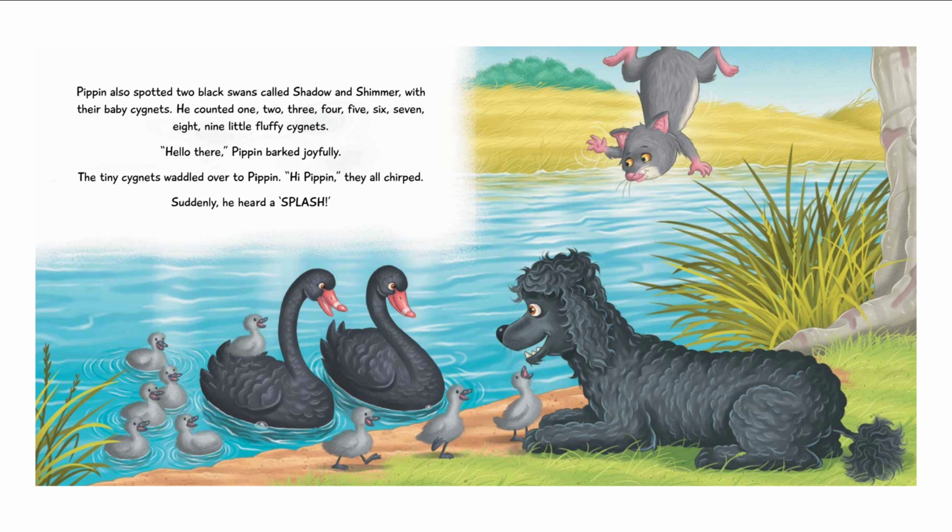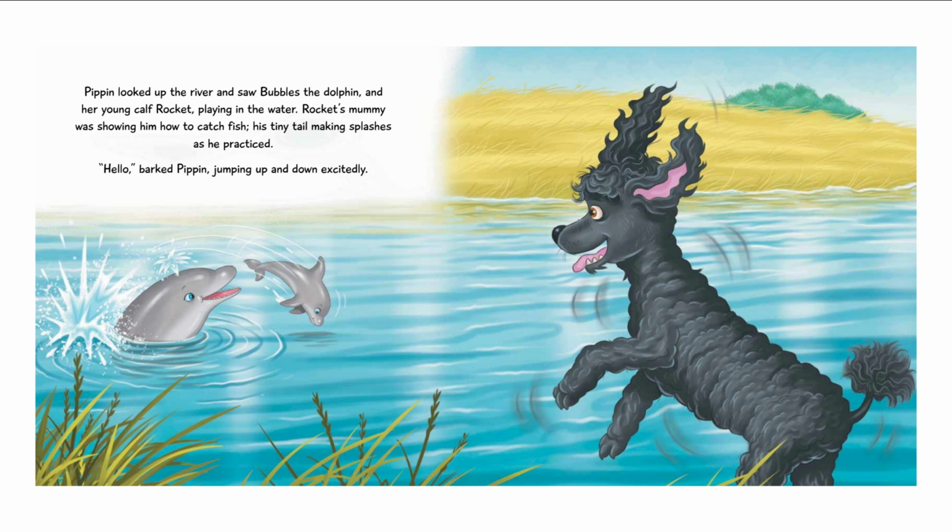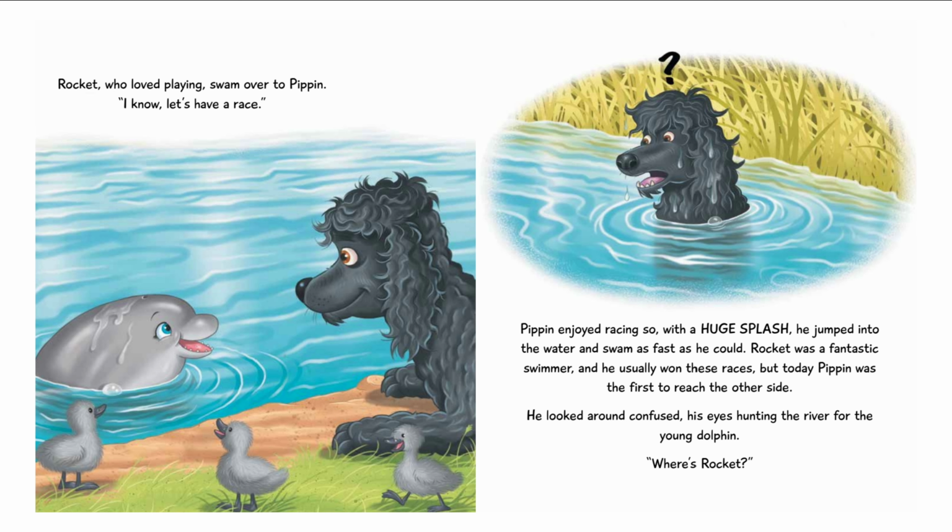Suddenly, he heard a splash. Pippin looked up the river and saw Bubbles the dolphin and her young calf Rocket playing in the water. Rocket's mummy was showing him how to catch fish, his tiny tail making splashes as he practiced. "Hello," barked Pippin, jumping up and down excitedly. Rocket, who loved playing, swam over to Pippin. "I know, let's have a race."